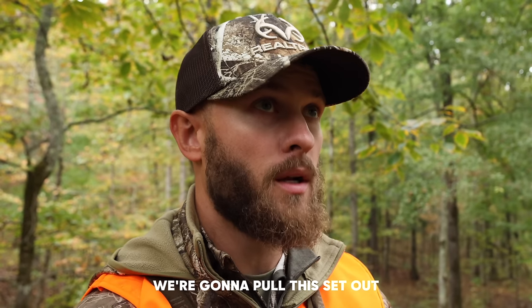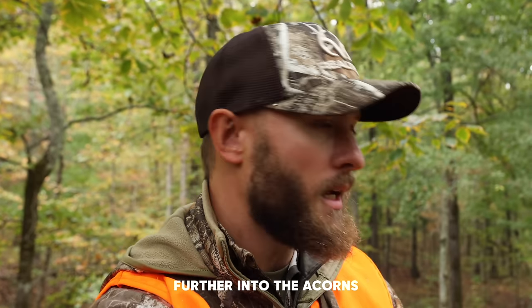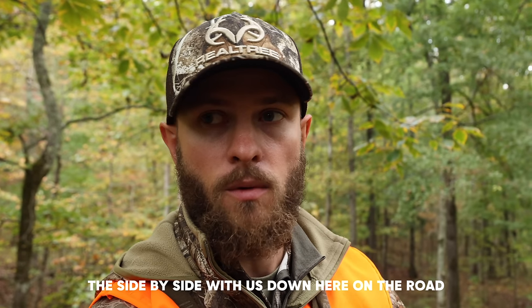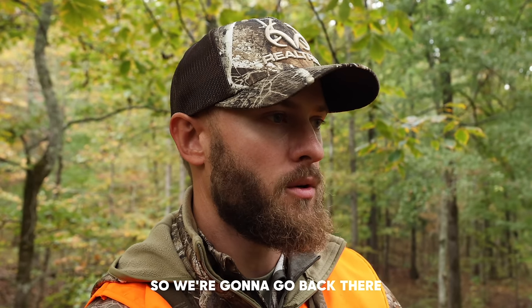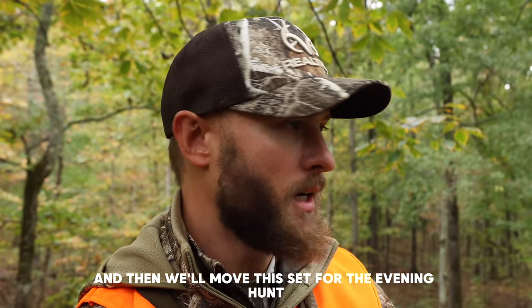About a half hour, we're gonna pull this set out and move this set further into the acorns, but we've got the side-by-side with us down here on the road. So we're gonna go back there, grab the side-by-side, go find this doe, load her up, and then we'll move this set for the evening hunt.